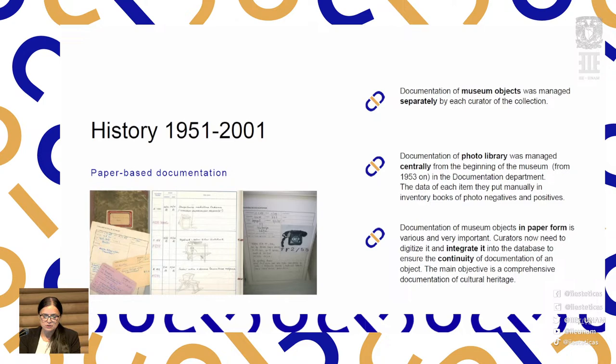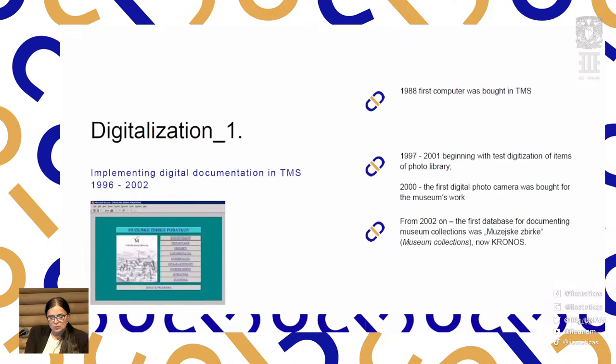In 202, we stopped to document museum objects on paper records and started to do it digitally in the first museum documentation database. At the beginning, we put a lot of effort to adjust it to the specifics of our museum organization of work and collections. We made an important three-level professional classification of collections, following the example of Deutsches Museum in Munich and adjusting it to our collections. The first database for documenting museum collections was Museiskes Birke, Museum Collections.